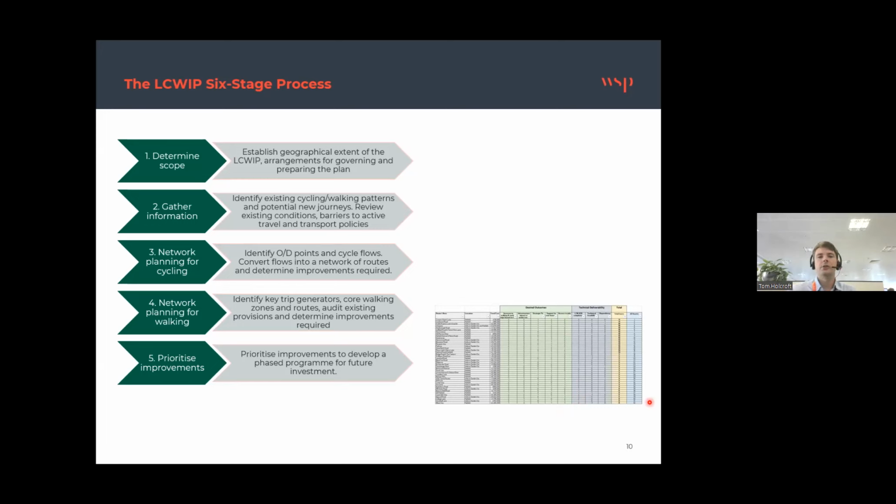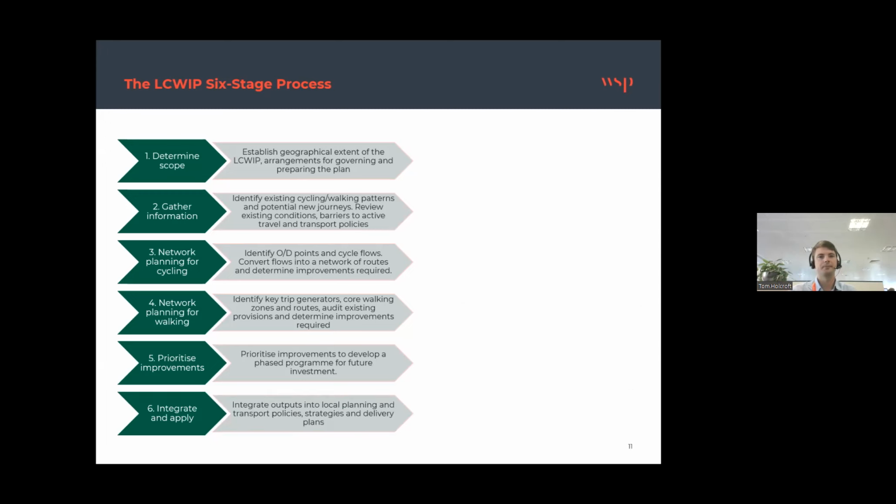The guidance does have some example costs for infrastructure, but it's a bit out of date now. And again, some authorities go into a lot of detail here, costing up every single piece of infrastructure, and other authorities just take their routes, take the length of them, and use a per kilometer approximation to figure out cost. And stage 6 is about integrating the outputs of the LCWIP into local planning and policy, infrastructure delivery plans, and so on.